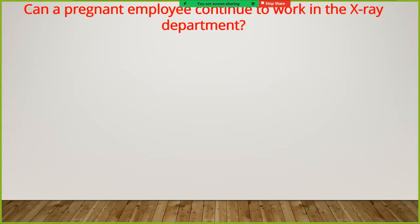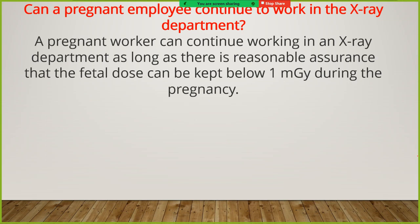Can a pregnant employee continue to work in the X-ray department? Do you think that? A pregnant worker can continue working in the X-ray department as long as there is reasonable assurance that the fetal dose can be kept below 1 milligray during the pregnancy. Actually, this is the main point.